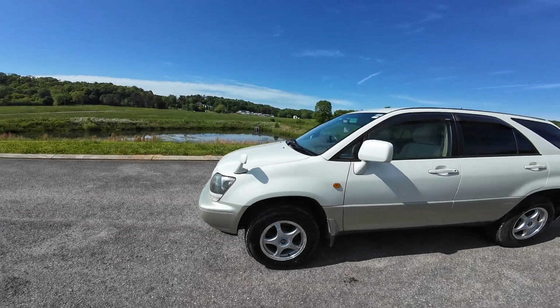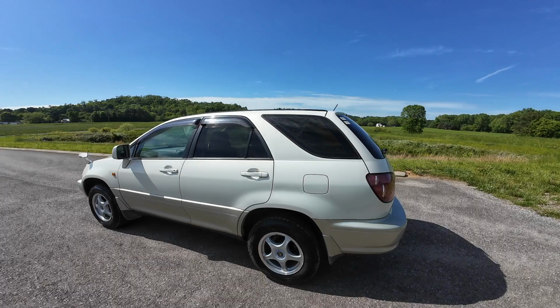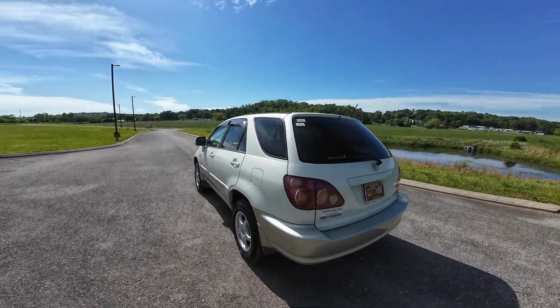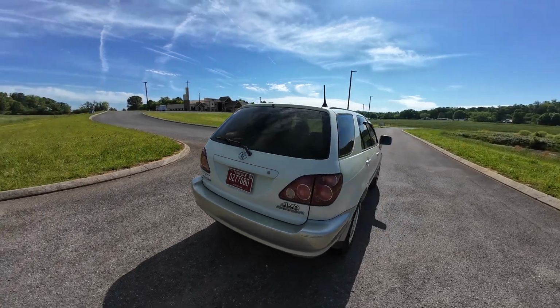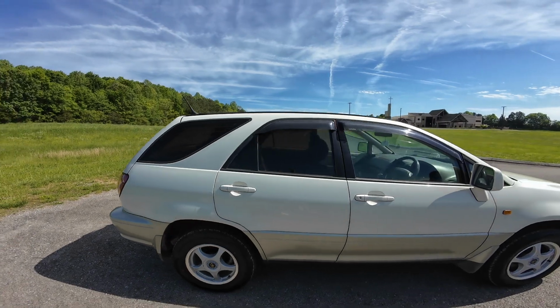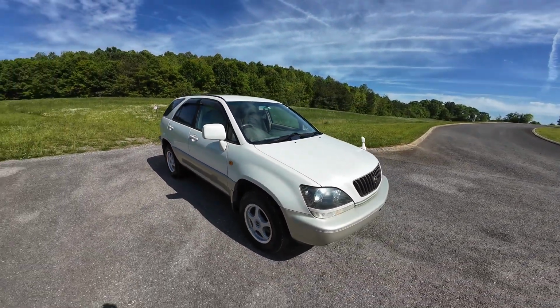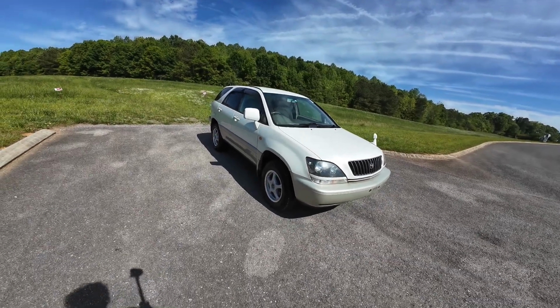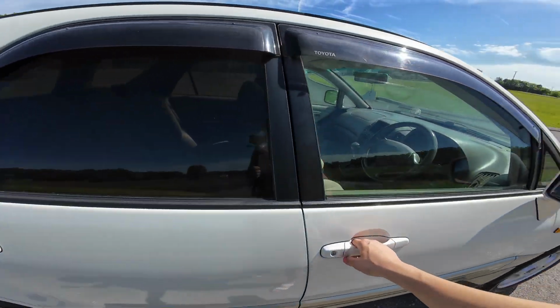It's equipped with the 3.0 V6 engine, same as the LEXUS RX 300 here in the United States. This vehicle has an automatic transmission and it comes with 57,617 original miles. This vehicle is also four-wheel drive. It does come with 4 doors and a rear hatch as well. We are going to go ahead and take a look at the interior of the vehicle.